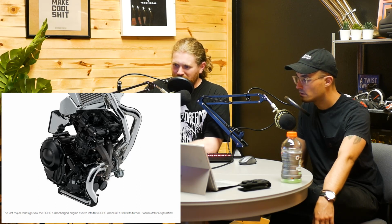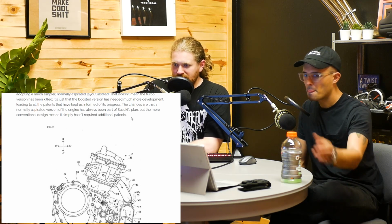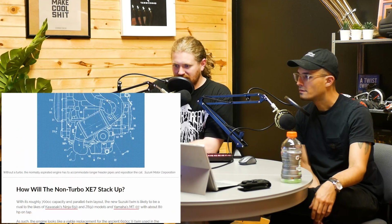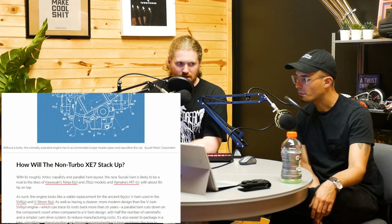Yeah, I mean, look at that whole thing there. That's an interesting setup. But they have released a new patent with the turbo lopped off, that unfortunately makes more sense. What's the displacement on that? It's the XE7 engine. Let's see if I can pull the displacement here through a quick scan. I believe it's still here we go, 700 cc's thereabouts. So it's punching in the middleweight class.